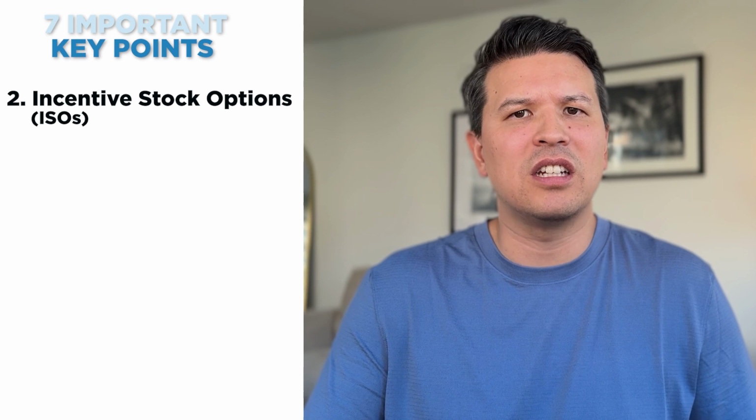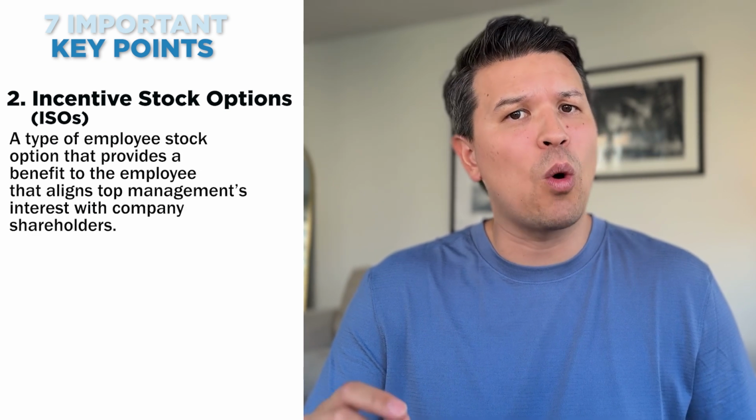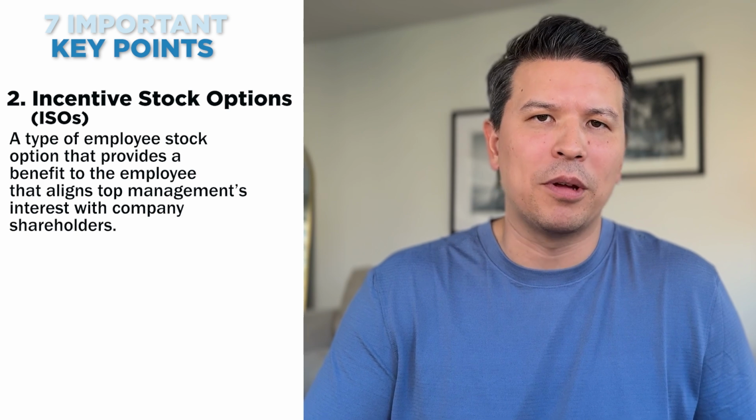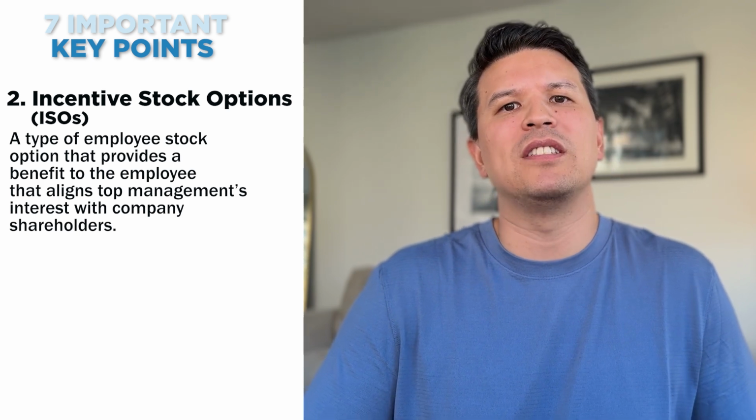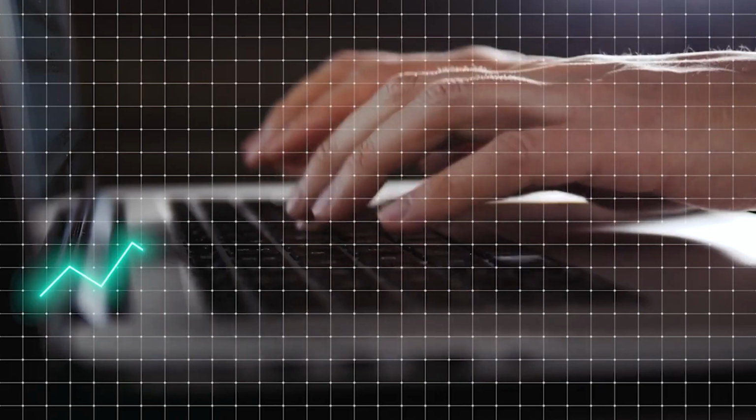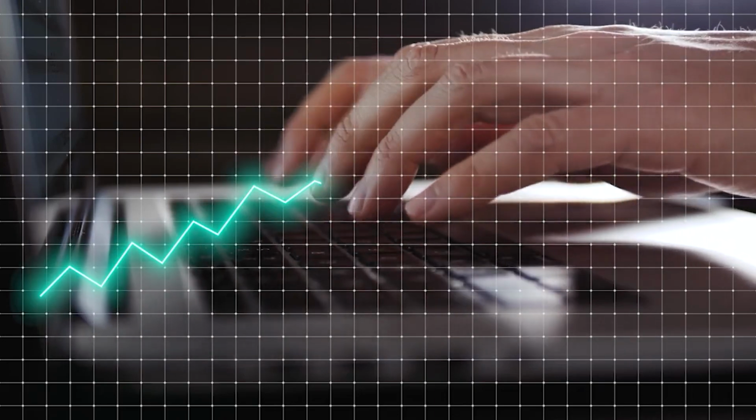One thing you will want to take special attention to are incentive stock options, which are also called qualified stock options, and they are given to employees of a company. Management wants to give you an incentive to do a great job at work so the company can grow and your stock options will be worth more.